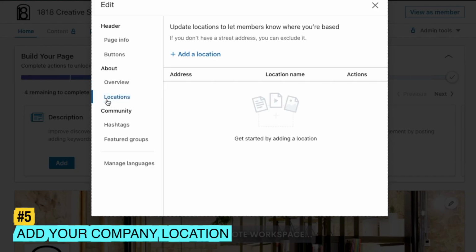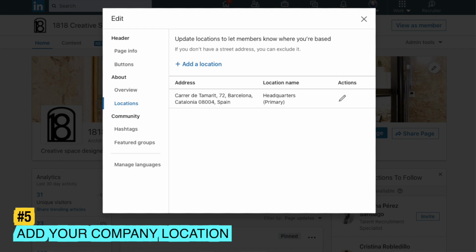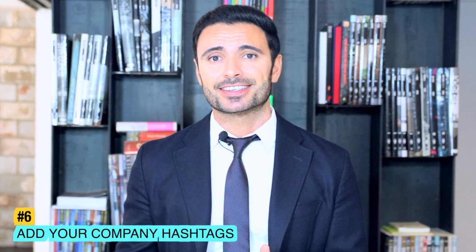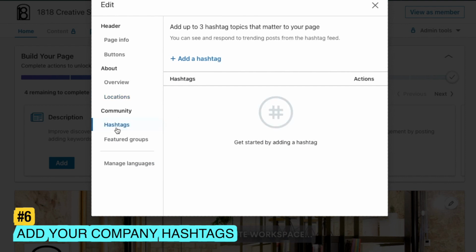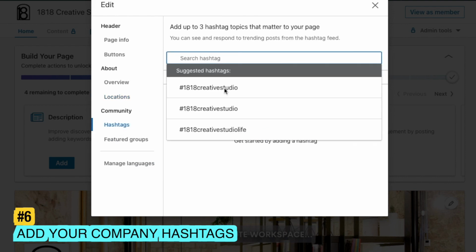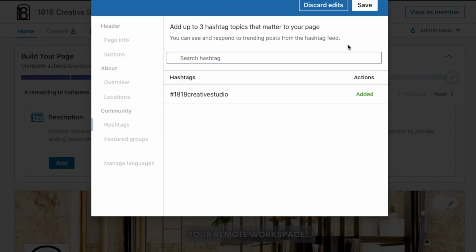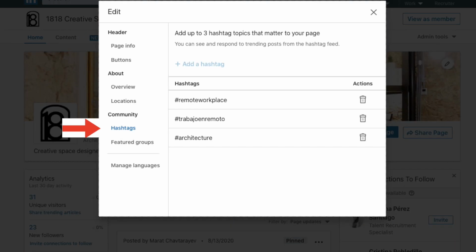Step number 5. Add a location. Add at least one location for your company. You can add multiple locations and name each one. The headquarters location should obviously be the first choice. Step number 6. Add hashtags. Hashtags started being used on LinkedIn in 2018 and are now becoming more relevant. They can give your company extra exposure. These hashtags will be added as community hashtags to your page.